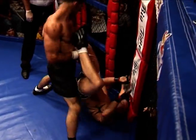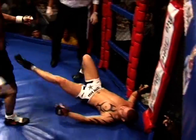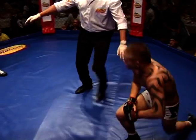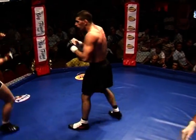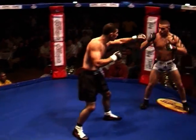Because Chris Shaw's wearing boots, does that mean he won't be able to kick up to Danny's head from the floor? Well, they're both wearing boots. Kicking to the head in boots is going to be illegal. So here we go.